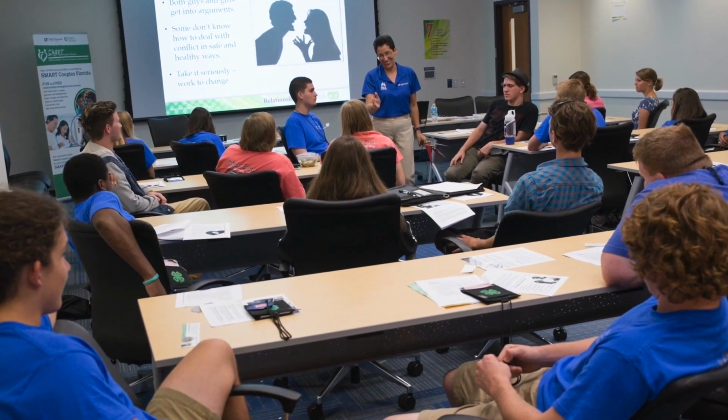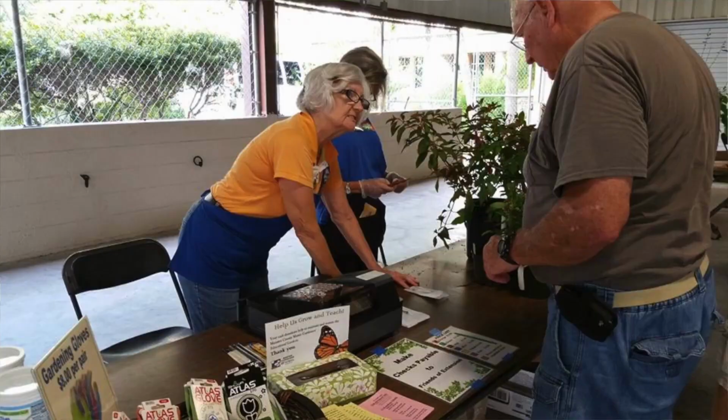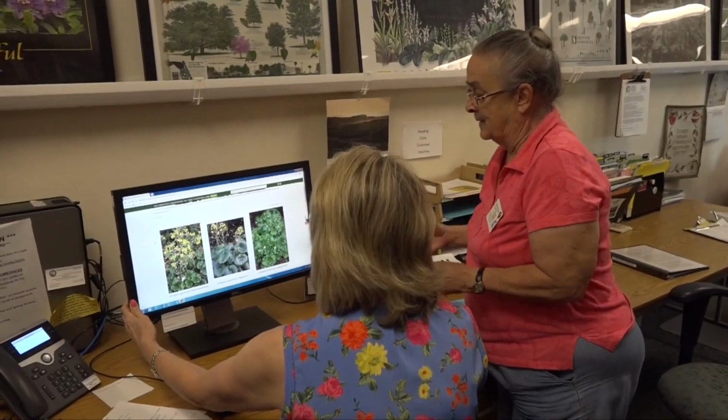Master Gardener volunteers go through an intensive 12-week training course. They apply to become a volunteer, and then the local county extension office provides training. The training includes everything from botany, entomology, soil science, integrated pest management. Here in Florida, we specifically train people in Florida-friendly landscaping principles. And so we work a lot on these different skills so that the volunteers can go out into the community and provide good solutions for people's lives and landscapes.